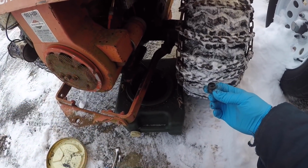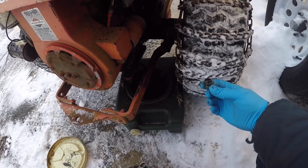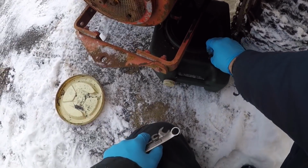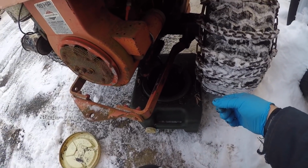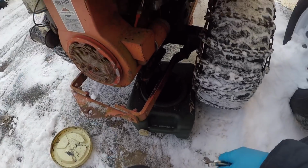Some black oil, huh? So what I'm gonna do is I'll just let this sit here and drain while I go do the rest of my chores. And I got another driveway to plow at another property I have, and we'll come back and top it off when we're done.